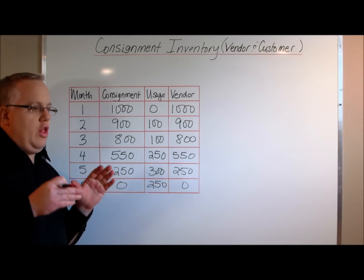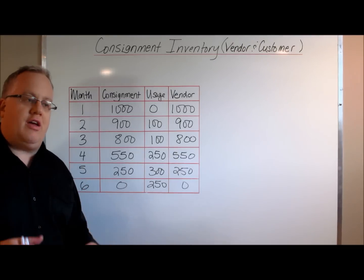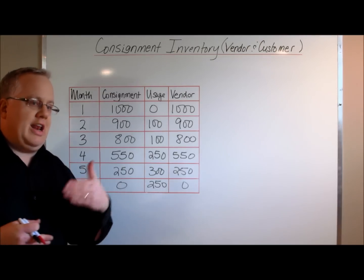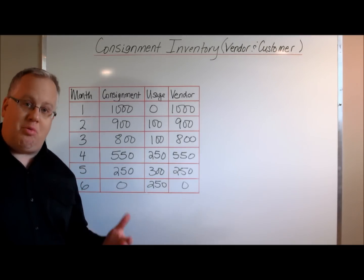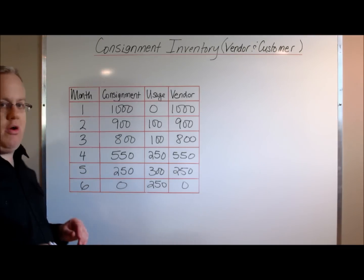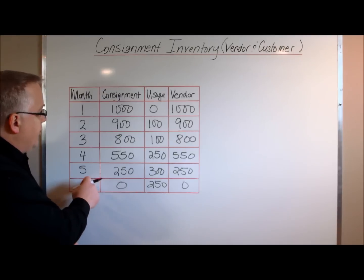The entire agreement is structured around reducing your customer's per unit freight costs, but also reducing your own per unit freight costs. If you're providing it as a service to your customer, you're going to lower your freight costs, but you're going to lower your customer's as well. And the second benefit is pricing. Higher volume, lower pricing. So we're going to go through how the agreement works. It's very straightforward. We're going to go over this example of an agreement over 6 months.